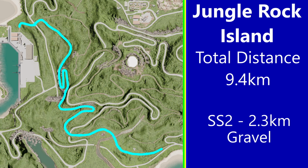The stage starts off with a higher speed section through some mud patches, which will prove challenging for the car's suspension. Then we get into a more technical section, a few hairpins, once again, that might catch out some of our competitors, much like what happened in the first stage, before the stage opens up a bit more towards the end. Let's not waste any more time and get straight into the action.